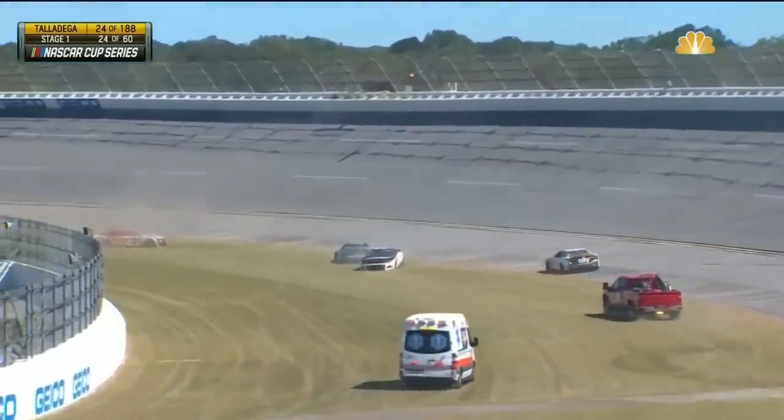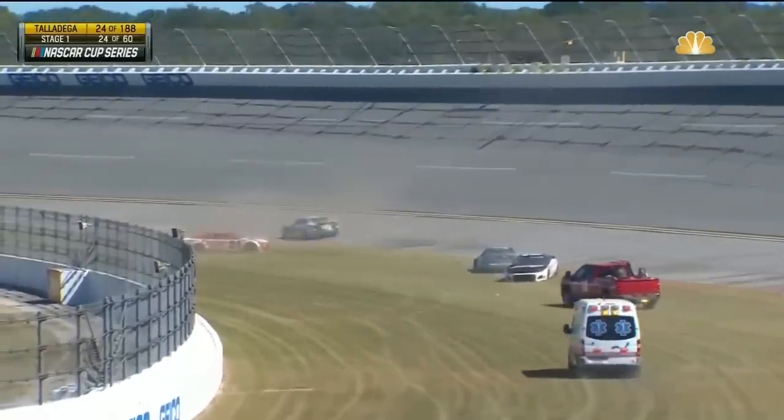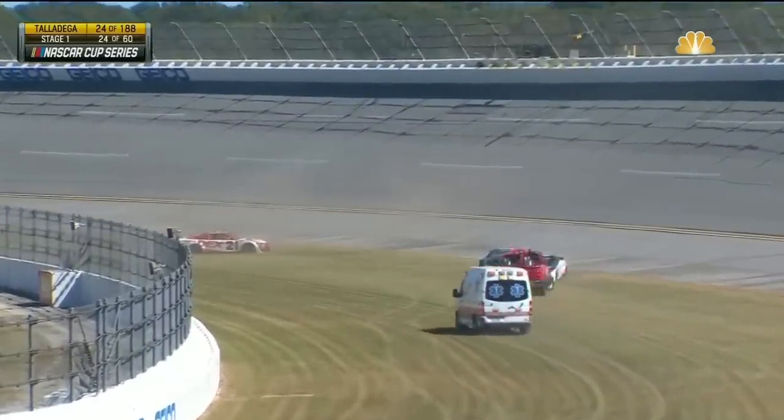He passes them back in turn 3 and 4 and said, you know what, I think I'm going to get in front of that line. They're going somewhere down the front straightaway, then it looks like he might have got a bad push going into turn number 1 that turned him around.